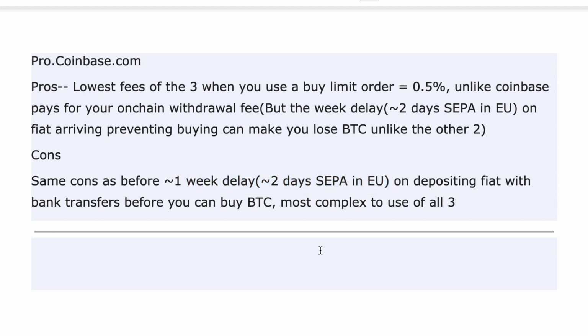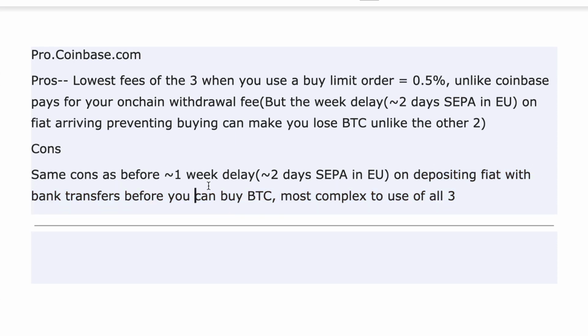And when you deposit money onto the Coinbase Pro app, you cannot lock in the price. You can only start buying as soon as the money is on the website.